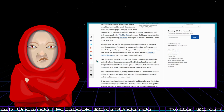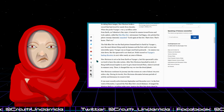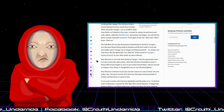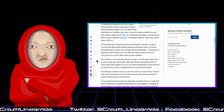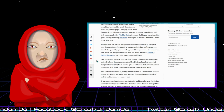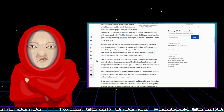In these images, New Horizons broke a record that stood for nearly 3 decades, when the probe Voyager 1 was 3.75 billion miles from Earth on Valentine's Day 1990. It turned its cameras toward home and took a photo called the Pale Blue Dot. Astronomer Carl Sagan, who pitched the photo concept, famously remarked, "Look again at that dot. That's here. That's home. That's us."